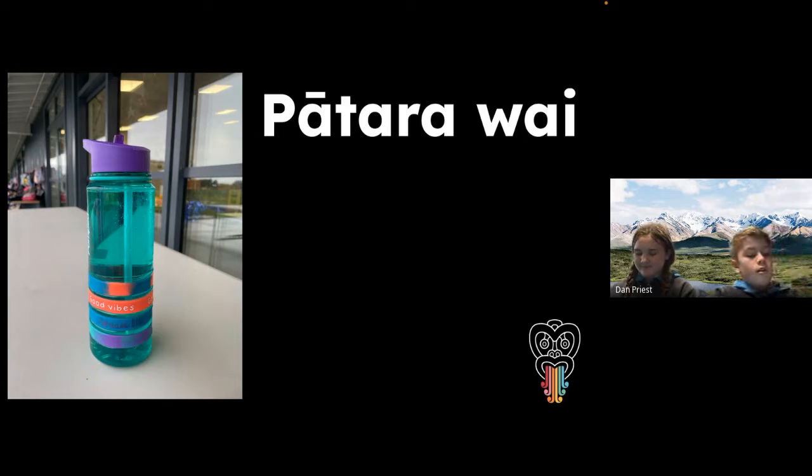What is this in Te Reo Māori? Put your hand up and your learning coach will select you to share with your hub. Did you get it right? If you said pātara wai, you are correct. What is this in Te Reo Māori? Put your hand up and your learning coach will select you to share with your hub. Did you get it right? If you said iPapa, then you're correct.